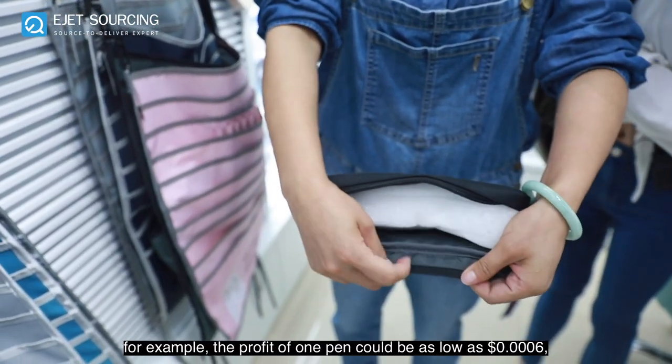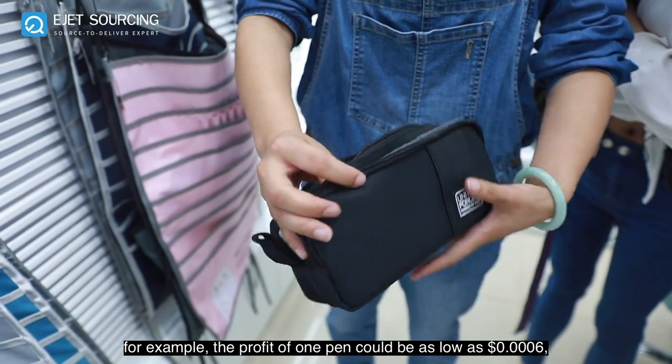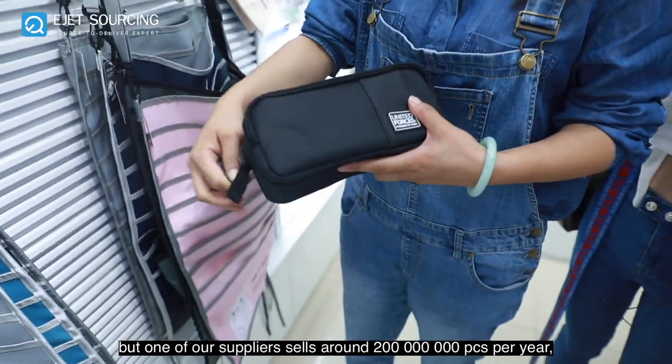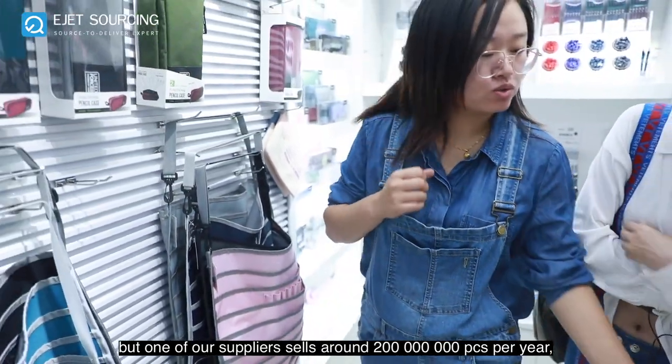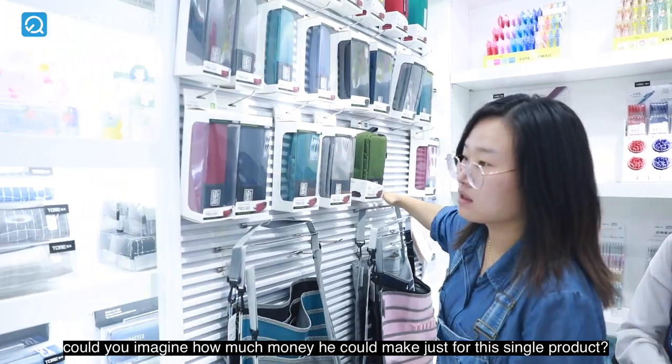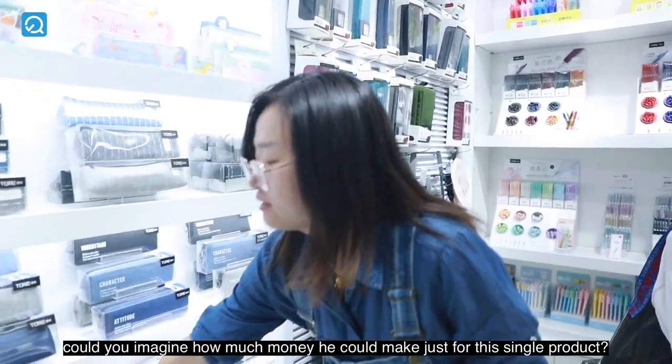For example, the profit of one pen could be as low as 0.0006 USD, but one of our suppliers sells around 200 million pieces per year. Could you imagine how much money he could make just from one single product?